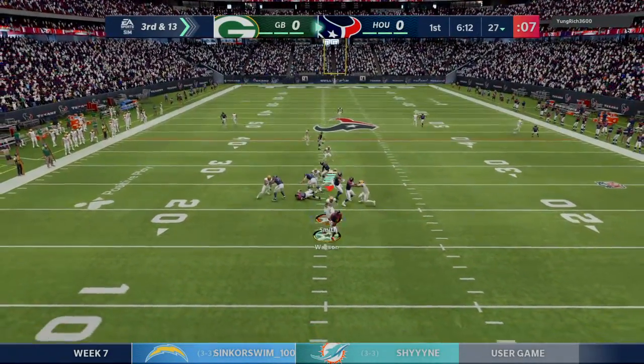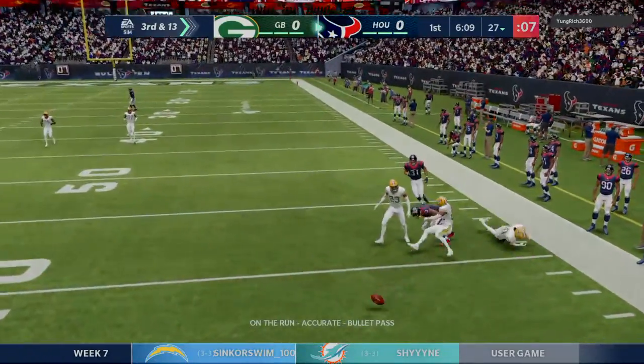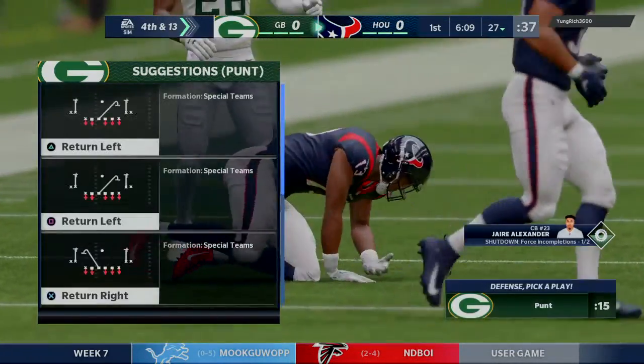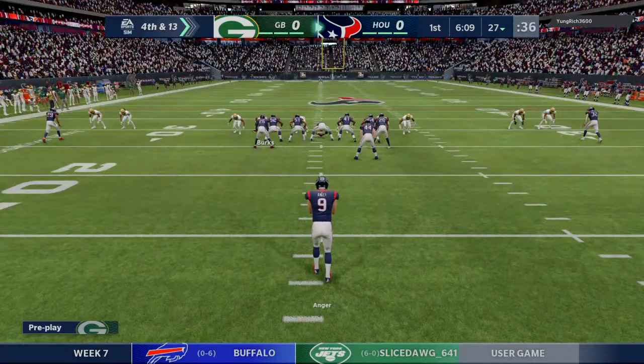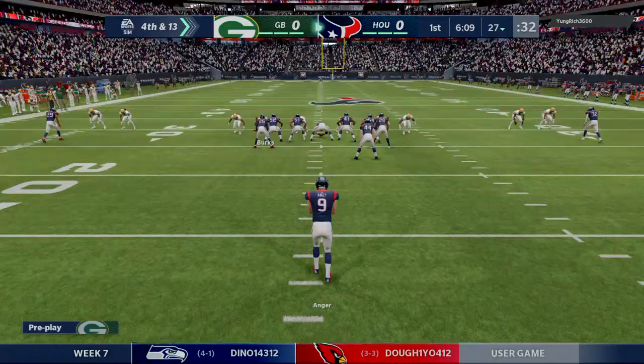Third and long, it's Watson. Escaping the pressure right. And that will be incomplete. Well, they've got man coverage on the outside, and my scouting report on these DBs tells me that they love to take matters in their own hands. They want man coverage, not zone. And there was good coverage there that forced the incompletion.